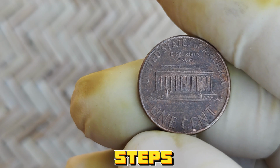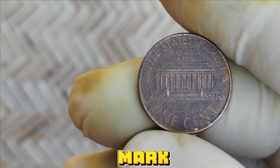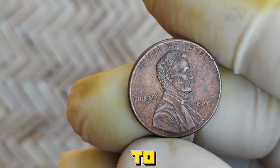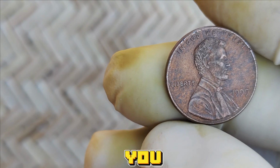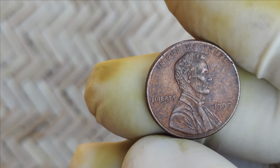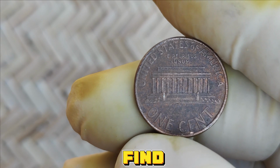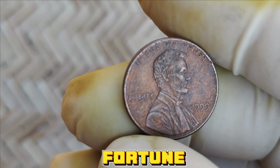Here are the 3 simple steps to identify if you have a 1999 Ultra Lincoln penny. Look at the date and mint mark. It should be a 1999 Lincoln penny, preferably from the Philadelphia Mint. Check for the doubling effect. Use a magnifying glass to examine "Liberty" and "In God We Trust." If the letters appear thick or have shadows, you might have a rare find. Compare it with known examples of double die pennies. You can find reference images online from the PCGS Coin Database or NGC Coin Archives. And if you do find one, congratulations! You might just be sitting on a small fortune.